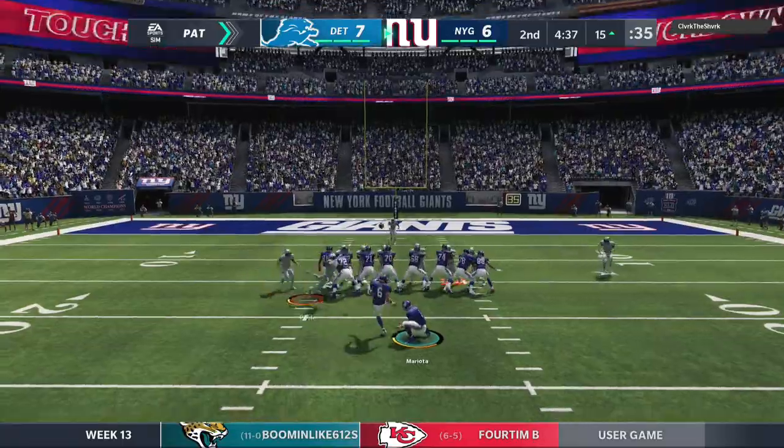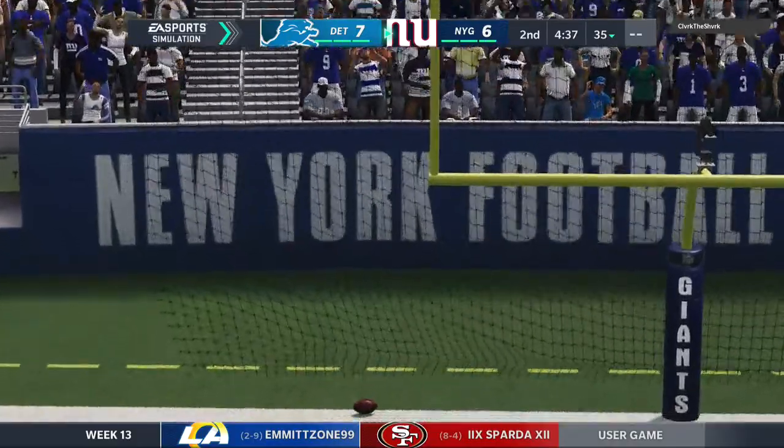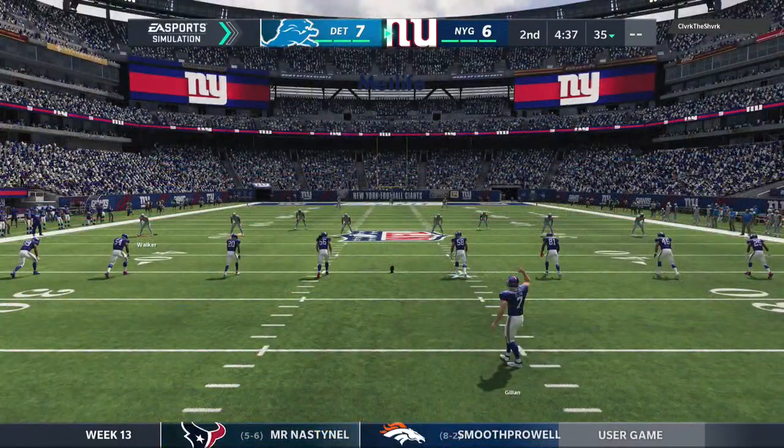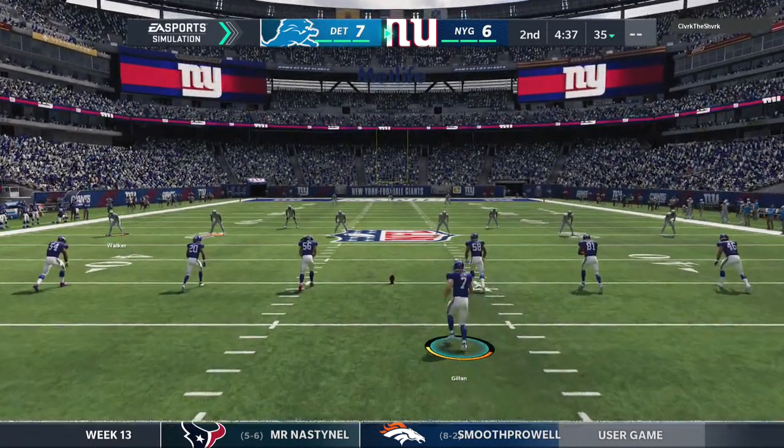And nothing too crazy there. A quick slant, and then he just had a seam. He found a seam. And when you hit it on the run like that, and I mean the pass right to the receiver who's already in motion and moving, sometimes he just takes it and runs away from everyone else. And he ran it into the end zone.